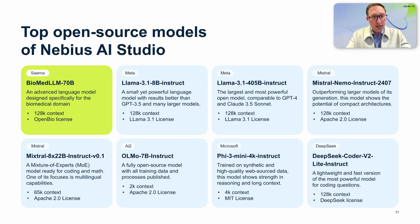In terms of inference, we not only offer access to the most common open source models like Meta's Llama and Mistral and even DeepSeek, but we also offer a number of healthcare and life science related models as well, such as Biomed LLM, M42 LLM, and others. So we're quite excited to be able to offer very dedicated life science and healthcare LLMs.